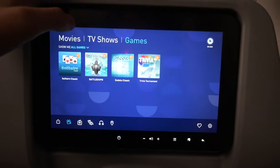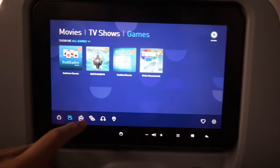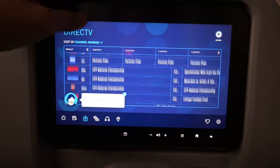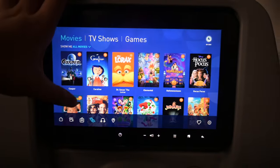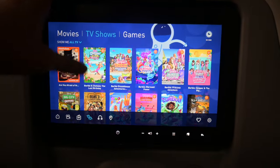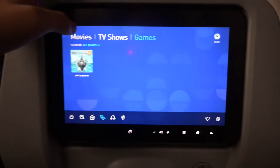Games. Most important. Okay, we got Solitaire, Battleship, Sudoku, and Trivia. Let's see what this is. Oh, we got Live DirecTV too. Let's see, here's a lot of kids' things as well. Not as big of a selection, but there's still a lot of stuff. They have Battleship.